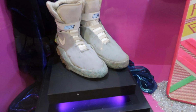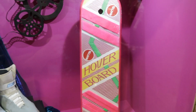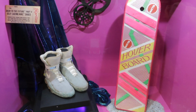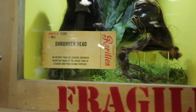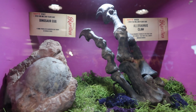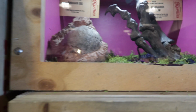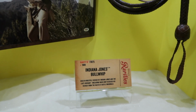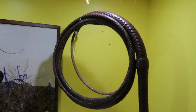There's also a pair of self-tying Nikes and a hoverboard straight from the year 2015. What a time to be alive. The future. A couple of shrunken heads. It's a dinosaur claw. Or I'm sorry, a dinosaur egg and an Allosaurus claw. Indiana Jones's bullwhip, another one of my favorite film franchises. Right there.